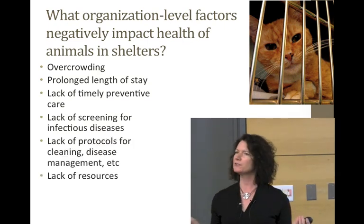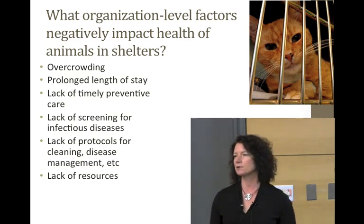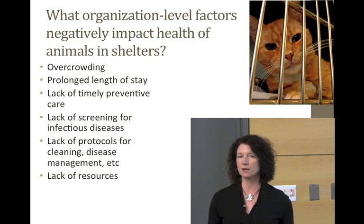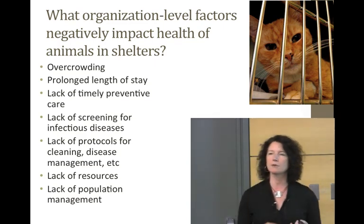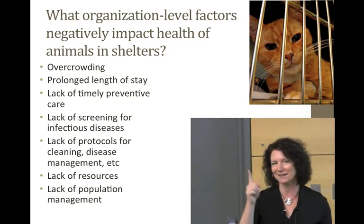Lack of resources. That's usually the first one I get. So it's interesting. I was happy to hear overpopulation or overcrowding before lack of resources. We all know that we have challenges with resources, correct? But we're pretty determined not to let that impact the health of our animals. Fair enough? So what can we do with what we've got to keep them healthy? And then lack of population management, which is why you guys are here today, to talk about how we actually look at managing that herd of cats. Because I have a hard enough time managing my one, right?